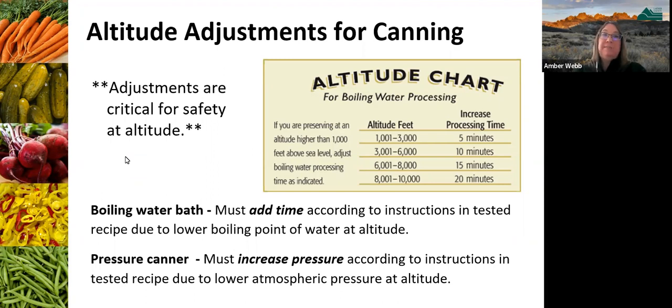With pressure canning, there's a different chart, because instead of adding time, you need to add pressure. That's because we have lower atmospheric pressure at altitude, so there's less pressure pushing down on us. Think about baking: that's why things rise and then collapse, because that pressure isn't pressing against them. So use this chart.